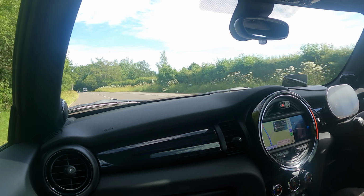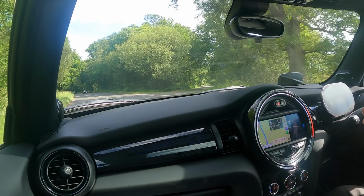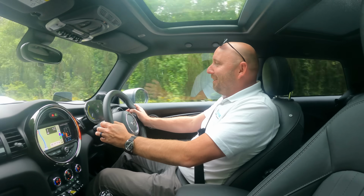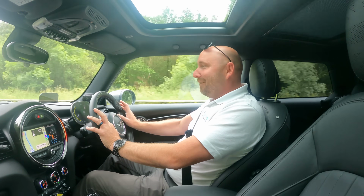So I look forward to getting to know the car a little bit more, which I will on this journey. But it's just a little solid little go-kart. So I love it. This is great. This is a great car. I'm looking forward to this.